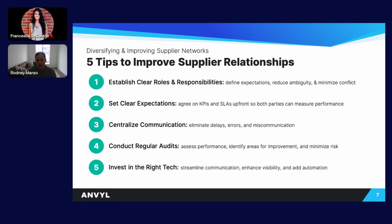Conducting regular audits is very important and critical. And I'm going to talk about this a little bit more. But you want to continuously assess the performance and the capabilities of your supplier to make sure they're still doing what you expect them to do.